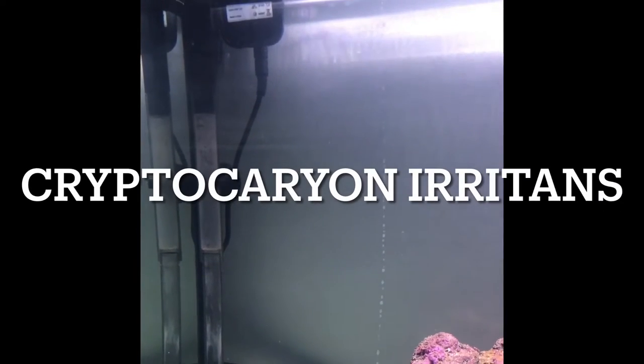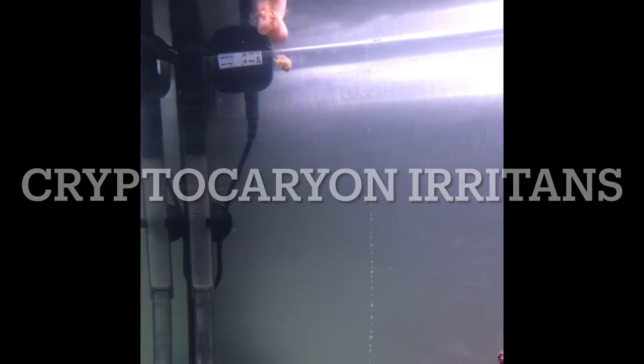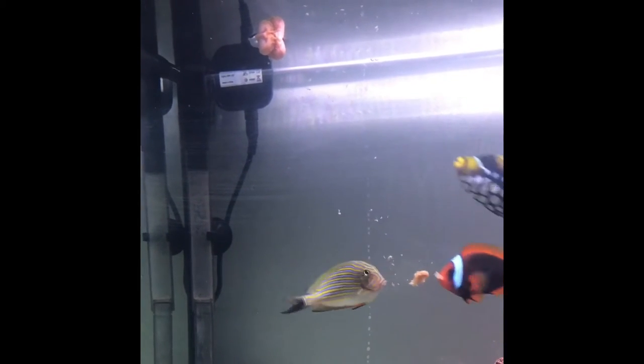Marine ick is a type of protozoan caused by the parasite Cryptocaryon irritans, which causes white spots to appear all over a fish's body, their eyes to become cloudy, and they become very dull.